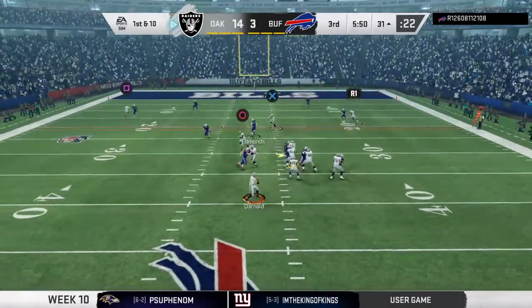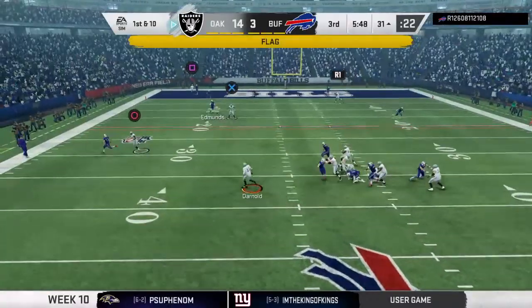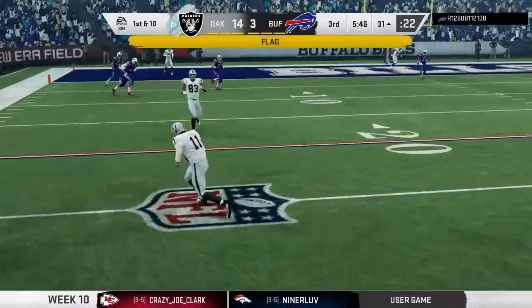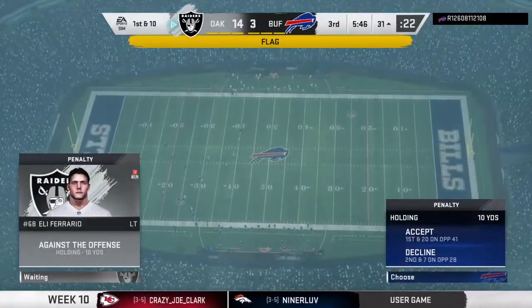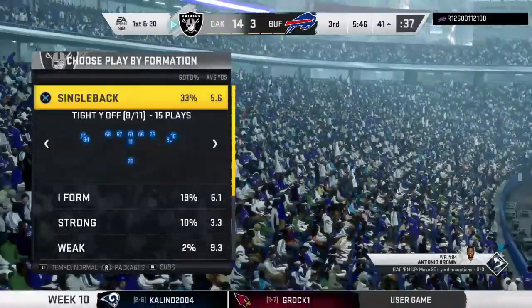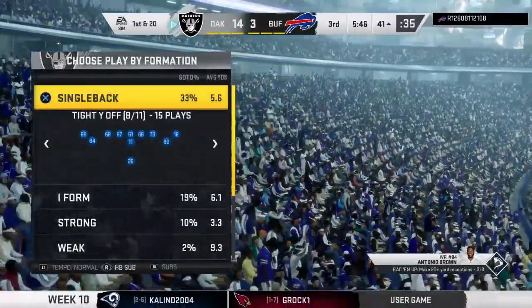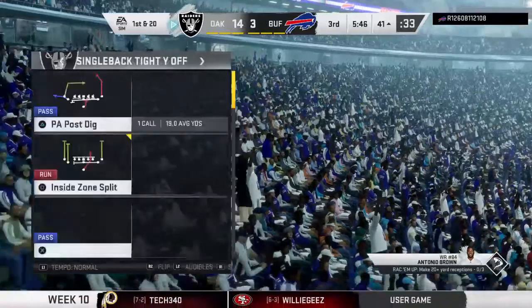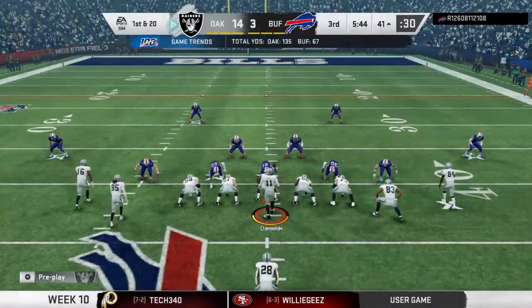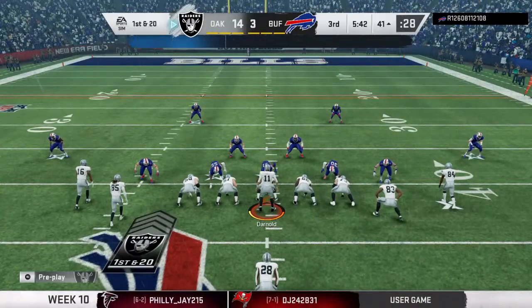Back to throw, Darnold. Steps away to his left. And he's going to keep it here. That hold coming from the left side of the line. Hands got caught in the cookie jar on that one, and the flag came out. Penalty against him. So following the hold, they're in a bit of a hole here with a 1st and 20.